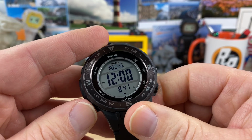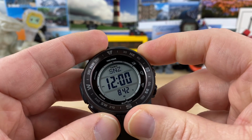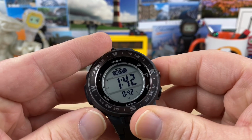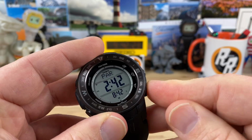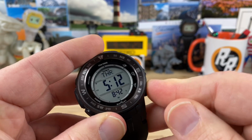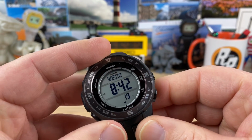Let's see, and then you have your alarm functions, and you can cycle through your alarms, snooze, and all your other different alarms. And then of course you have your world time. So now you'll be able to cycle through all the different world times here very quickly, whichever one you want to have it on, and you can go forward and backward. And then back to your regular time.